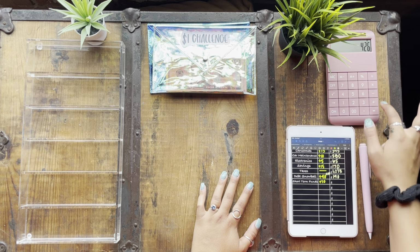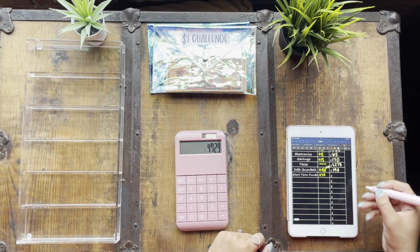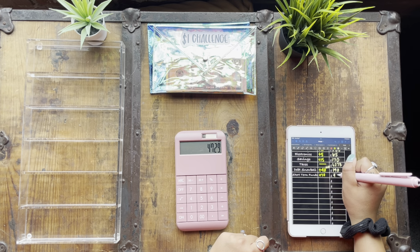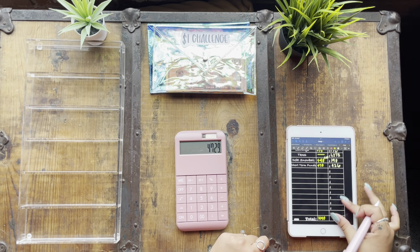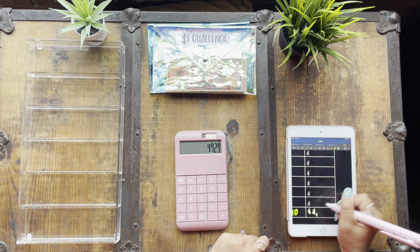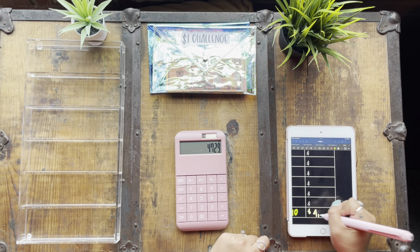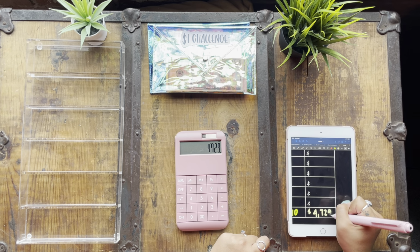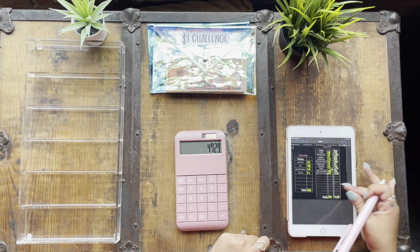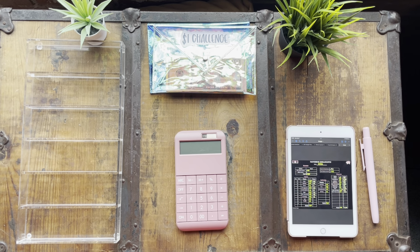Okay. Which gives us a total of 4,729. Which I know has gone down. That was kind of expected though, because I was expecting some bigger expenses soon. I got my car detailed and then we had people in town. So yes, there was a bit of spending.